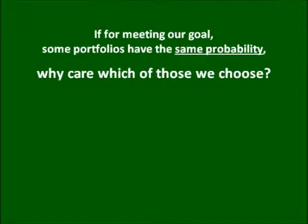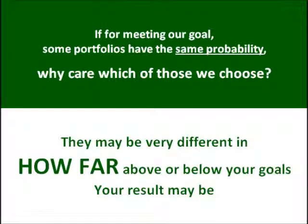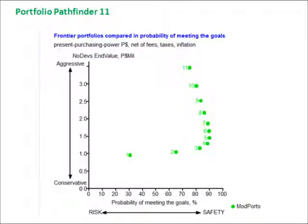When I suggested to Fred and Sonia that they use a second Pathfinder graph to compare the best portfolios more closely, Fred asked, why? If the best portfolios for us offer the same probability of meeting our goal, he asked, why does it matter which of those we choose? Because, I answered, they may differ greatly in how far above or below your goal the result is likely to be. On my wall, I showed again the Pathfinder Goal Frontier graph from video 1.